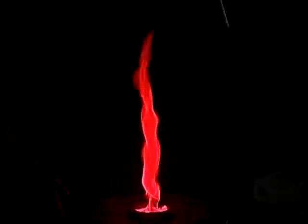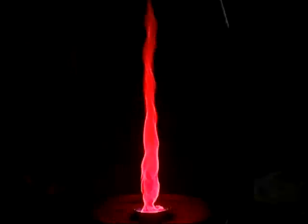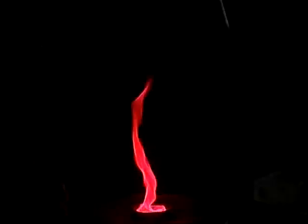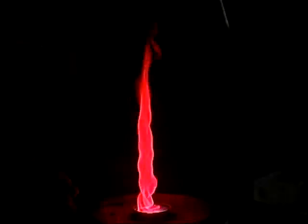Secondly, when this hot air moves up, it's at a lower pressure than the still air around. So that helps suck more air up the bottom where the source of the flame is, so it gives it more oxygen, so it can also burn brighter.